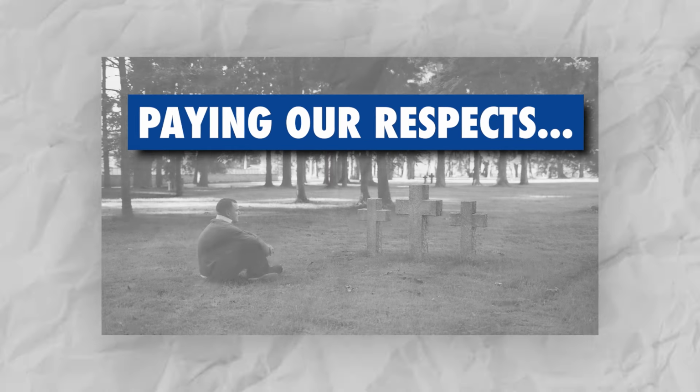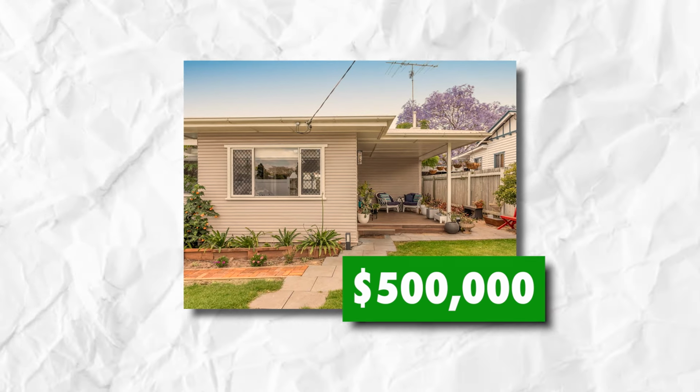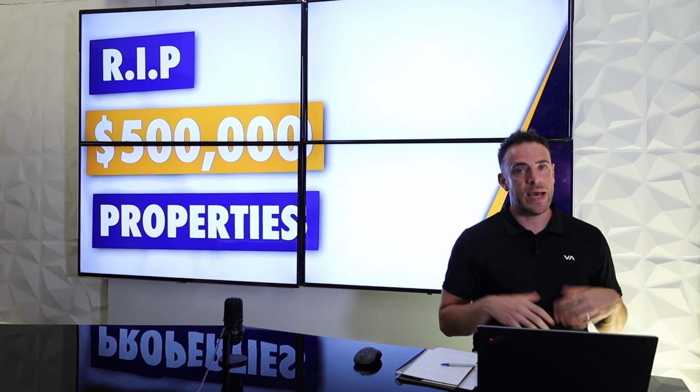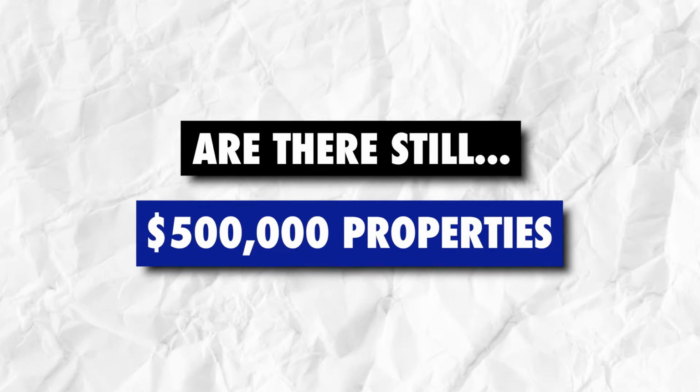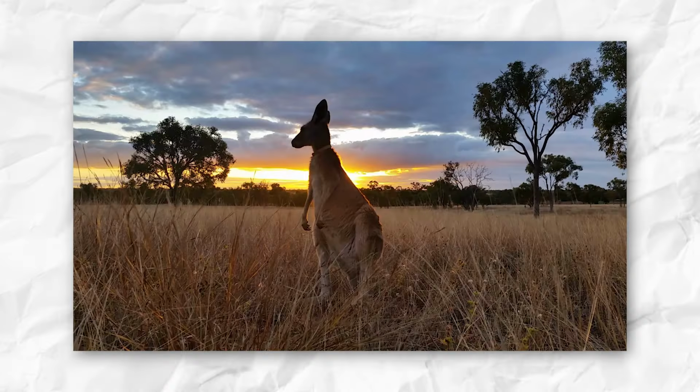Today we are paying our respects to the $500,000 investment property, because it is nearly long gone here in Australia. So I want to have a bit of a conversation, because we get asked this at an advisory level all the time. Affordable properties can really help in terms of fitting in with clients' budgets, but the question is, are there still $500,000 properties left across the country, and if so, where are they?